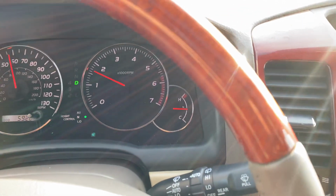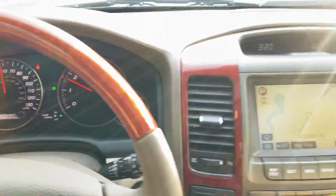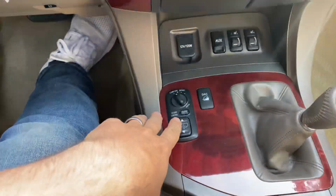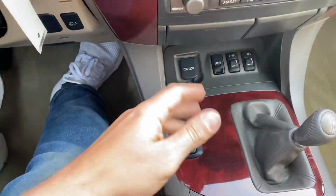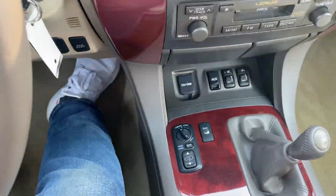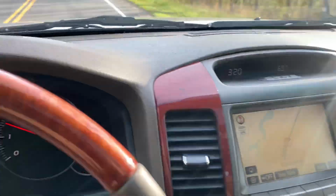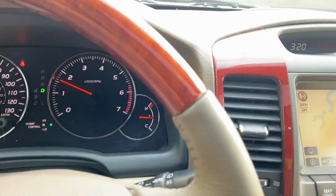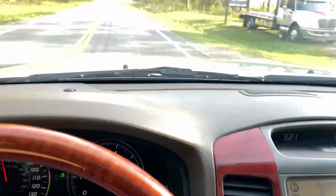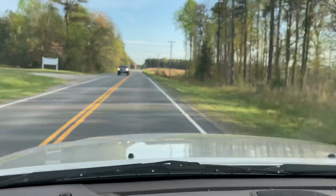Smooth as can be, as it should. These Lexuses drive great. The leveling suspension system works exactly as it should. As soon as you hit it up, it goes up, hit it down, goes down. No issues whatsoever. No shaking of the wheel.